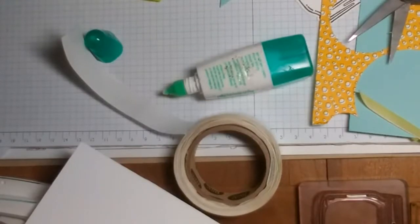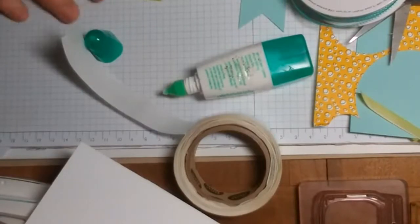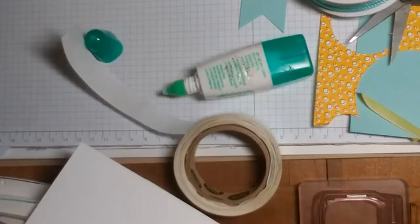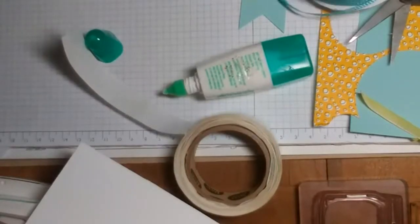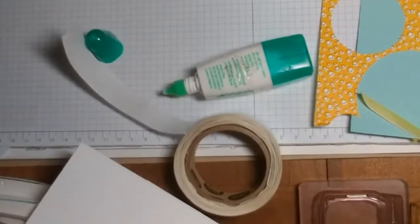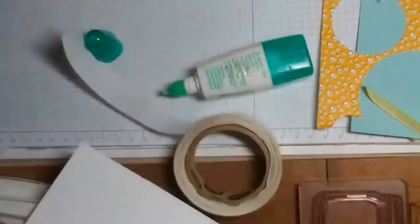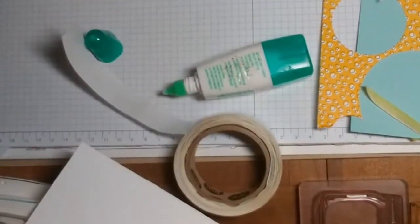And I'm going to want to tie this ribbon all the way around the card. So, you open it up so I can measure. I'm going to want to cut it about, this is probably good for now. And then we will tie it.